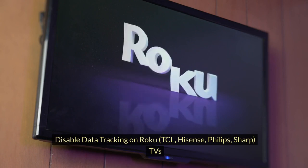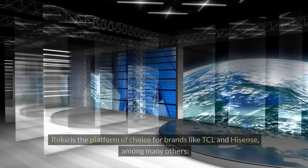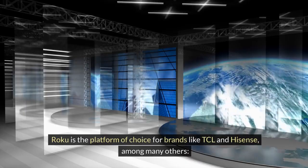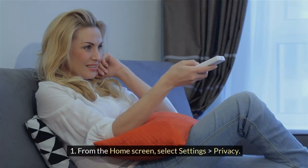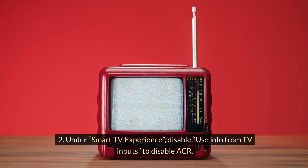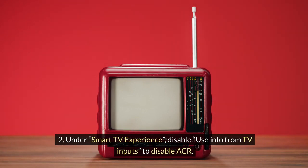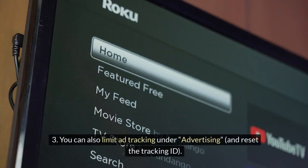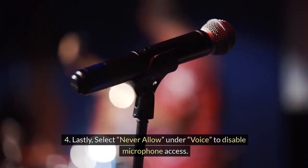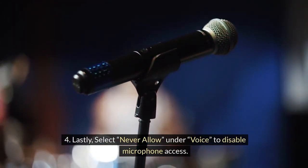Disable data tracking on Roku, TCL, Hisense, Philips, Sharp TVs. Roku is the platform of choice for brands like TCL and Hisense, among many others. 1. From the home screen, select Settings, Privacy. 2. Under Smart TV Experience, disable Use info from TV inputs to disable ACR. 3. You can also limit ad tracking under Advertising and reset the tracking ID. 4. Lastly, select Never Allow under Voice to disable microphone access.